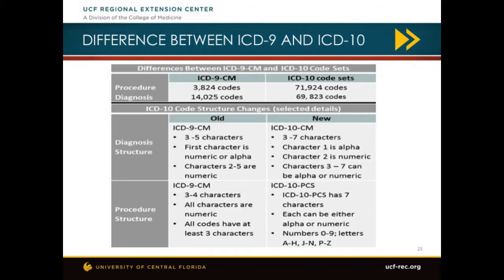As far as the number of codes, we had 3,800 procedure codes in ICD-9. That will expand to 71,000 in ICD-10. As far as the diagnosis, the CM part, we've got from 14,000 some codes in ICD-9 to 69,000 codes. These are the codes that are used by most providers, the diagnosis ones, which are expanded almost 6 or 7 fold. So the code set itself, instead of having 3 to 5 digits in ICD-9, we're going to have 3 to 7.